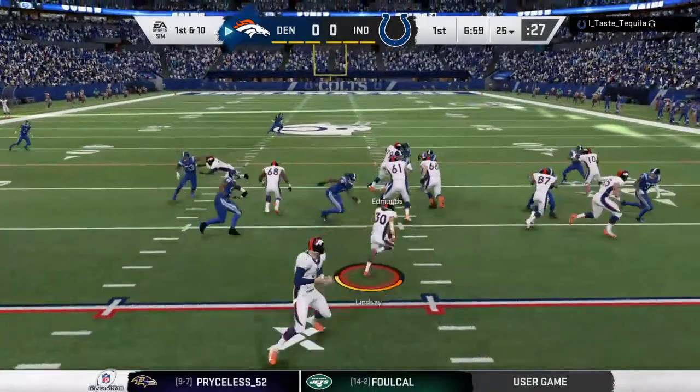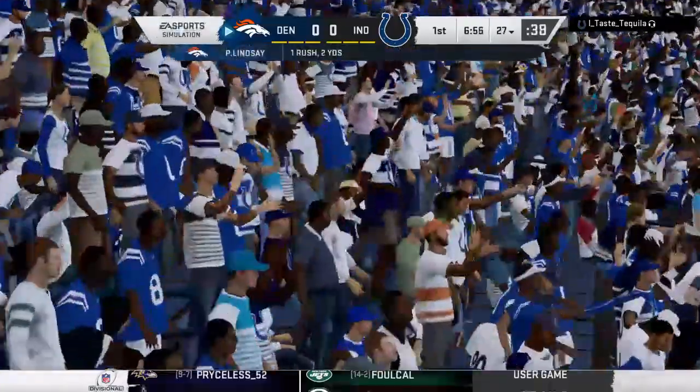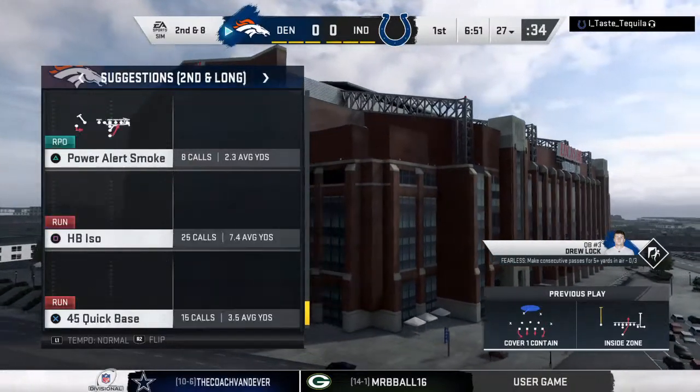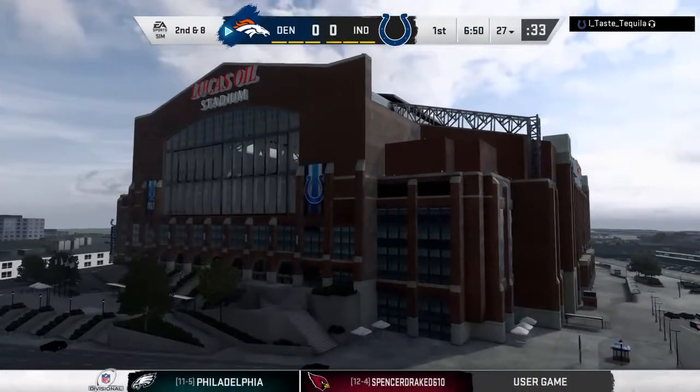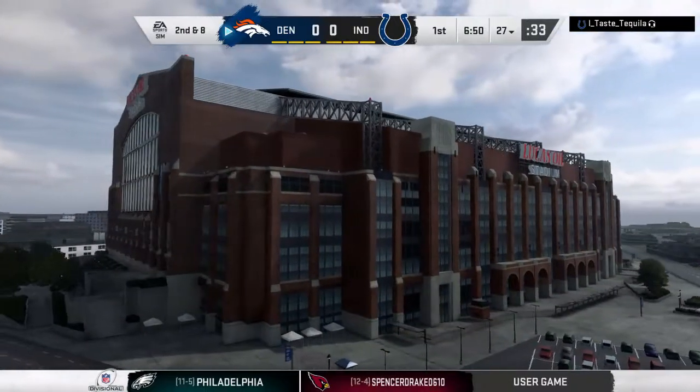Now they'll run for the first time with Phillip Lindsay. Only a couple for him there on the game's first play, and it's second down. Well, he's looking for some running room, and there wasn't a whole lot of it there on that play. I think he was lucky to get a couple yards out of it because those defenders were rallying to the football pretty quickly.